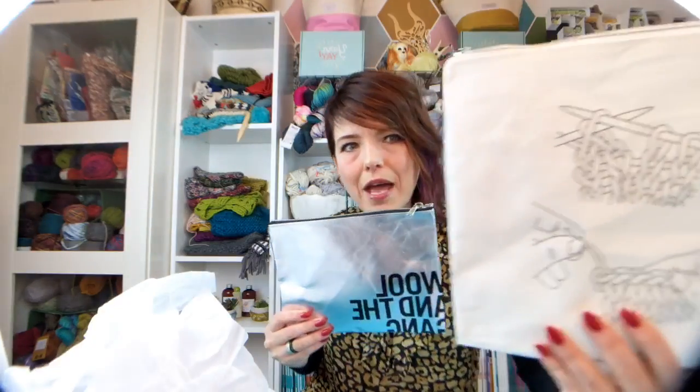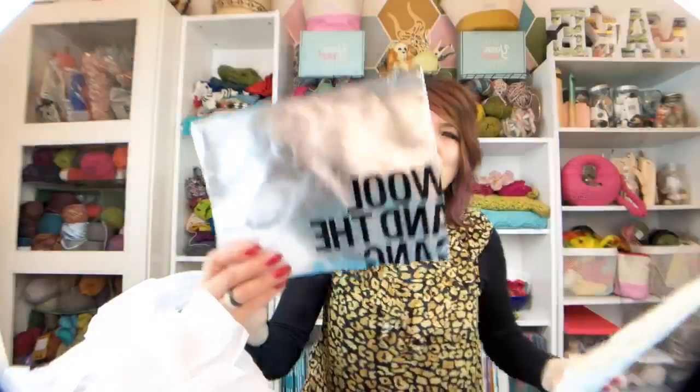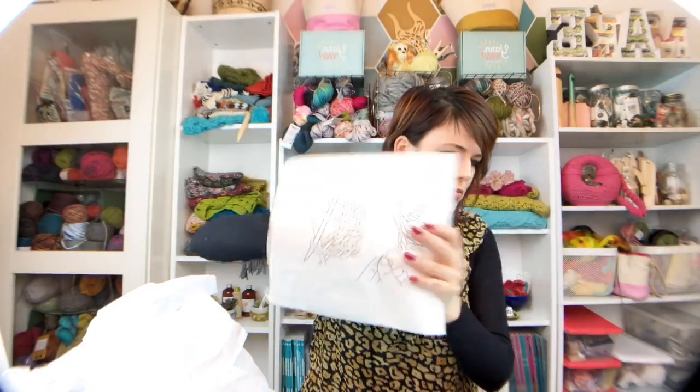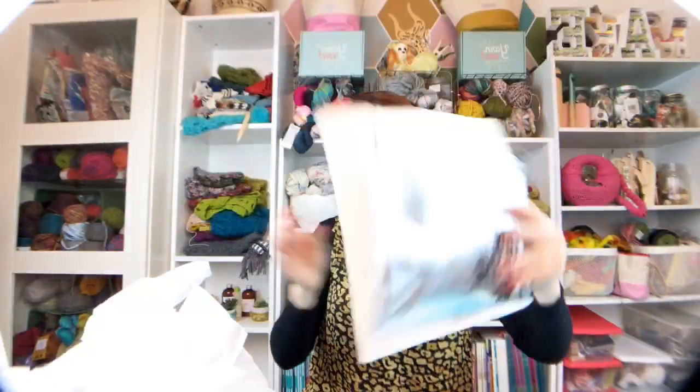Okay, so we've got Wool in the Gang. Just great, just cool bags. They're both probably big enough that you could throw like a mitten or a sock in one, but this would work as a small project bag. They're both perfect for holding hooks or DPNs or notions or whatever. So one of two of these bags will come.